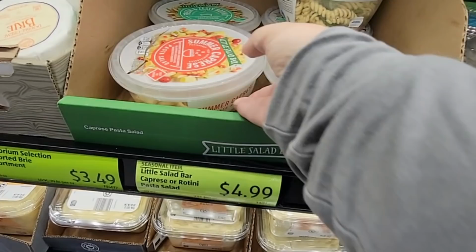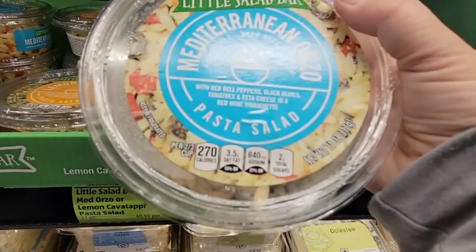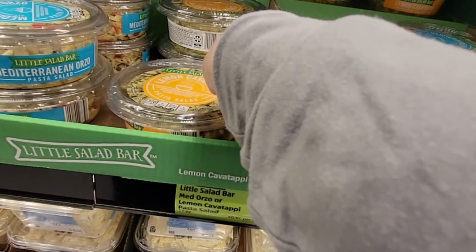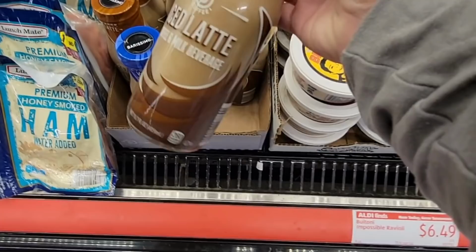$4.49, the Mediterranean orzo salad. This is absolutely one of my favorites. It's actually a really good price. I get one at Trader Joe's, but it's actually a lot smaller than that container. Then which one do we have over here? Okay, I can't say that second word, but that looks really good. I'll take it. Okay, iced latte. I wonder if these are like the Starbucks Frappuccinos. They look like it.